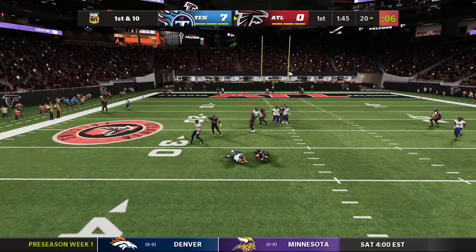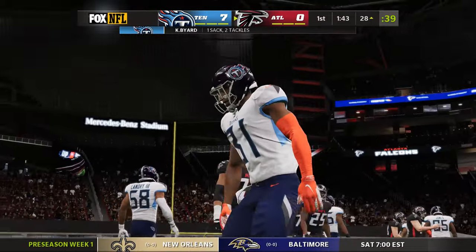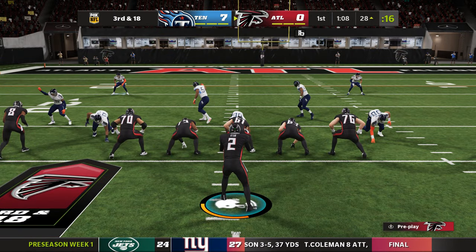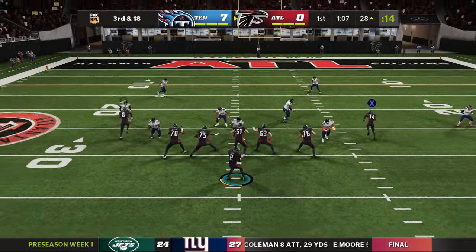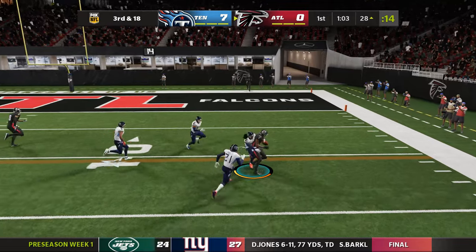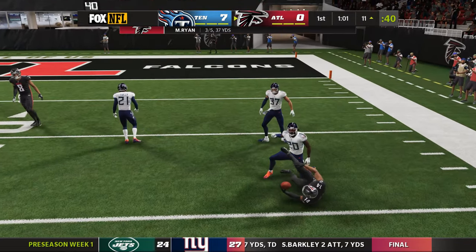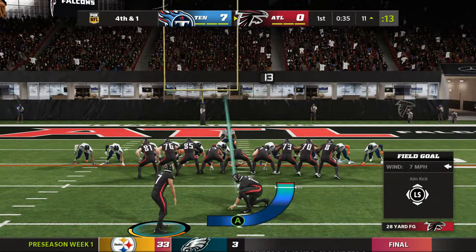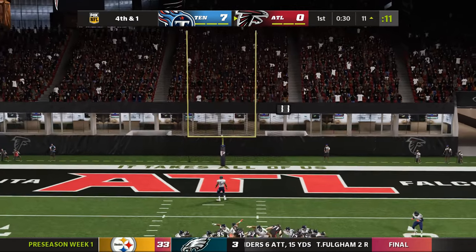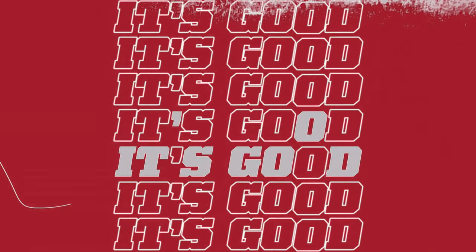And Ryan is caught in the backfield. Taken down by superstar Kevin Byard. Now third and 18. The pass downfield complete to Russell Gage Jr. just shy of the sticks. Brings out Koo for field goal, up and good.